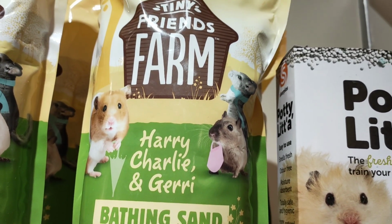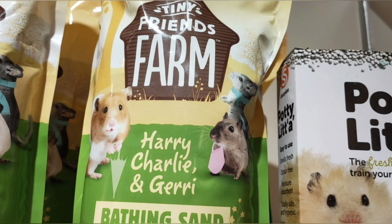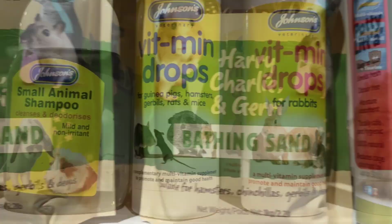Now this is quite a controversial brand of hamster bathing sand. It's the Tiny Friends Farm bathing sand. It's said to be quite dusty. I wouldn't recommend it because there are better options.